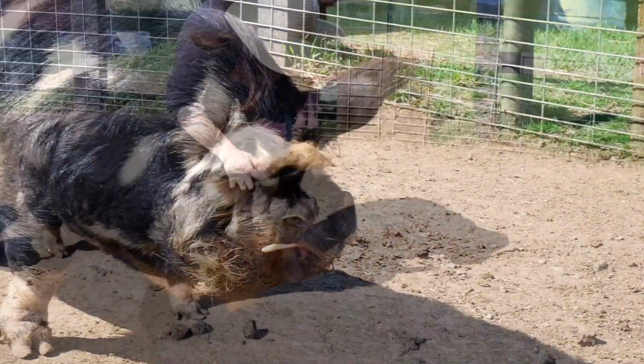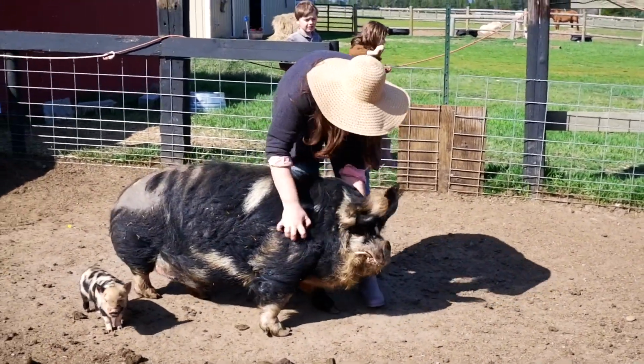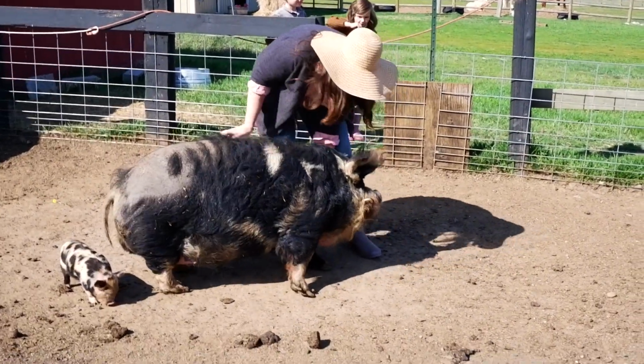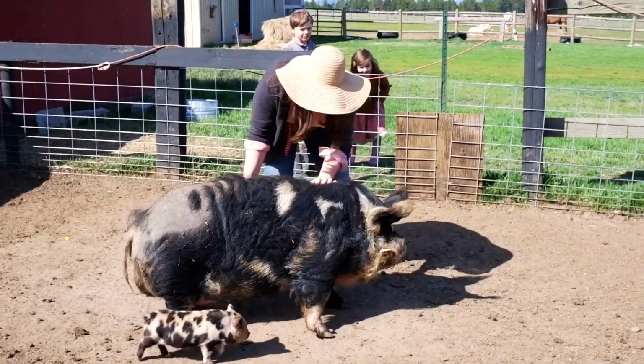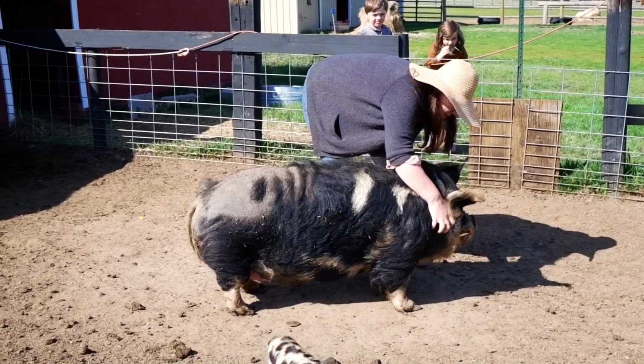This is my prize pig, Elmer. He was the first pig that I ever got, and he's just a lover boy. He used to live in our house when he was a baby, so he is so tame. He's pretty much a puppy.